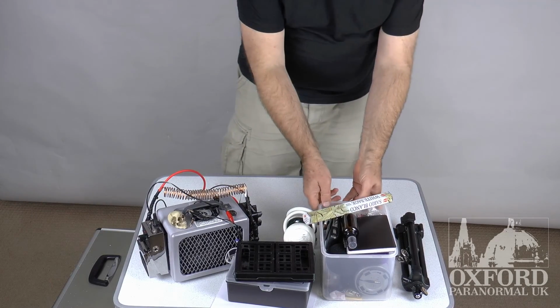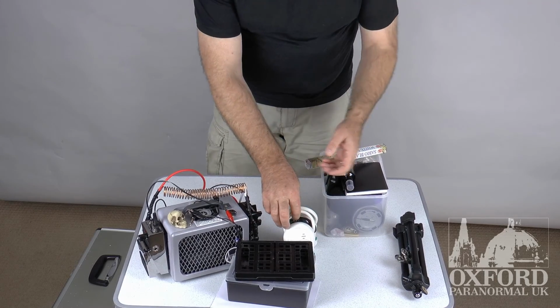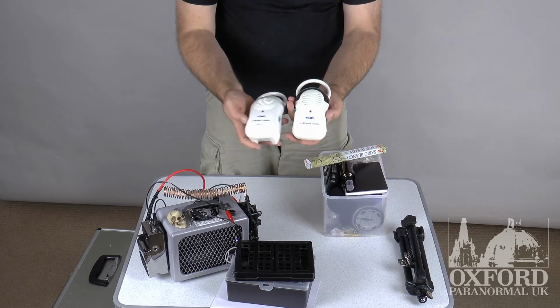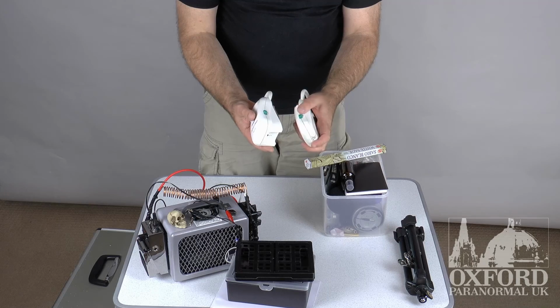Okay, so hopefully you can see this. First of all, we've got a little mini tripod here, which I bought on eBay. It's a portable baby monitor.